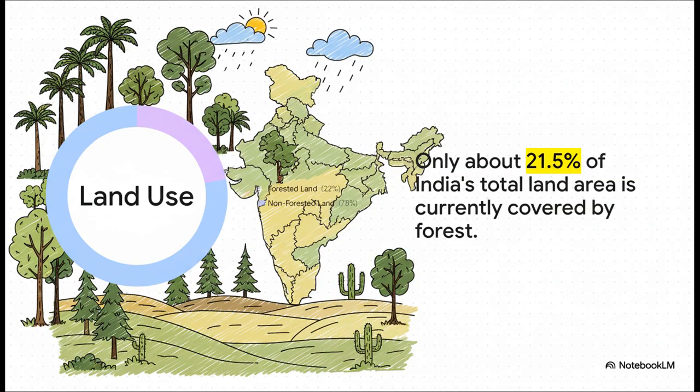And this chart reveals a pretty surprising reality. Despite all its incredible biodiversity, only about 21.5% of India's land is actually covered by forest. Now, this isn't just about losing trees. It's about losing the natural infrastructure that stops soil erosion, that keeps water clean for rivers, and supports millions of people's livelihoods.